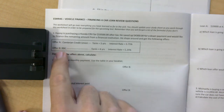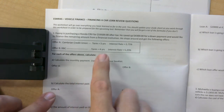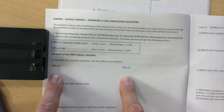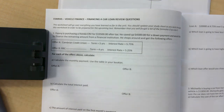So is it offer A or is it offer B? Is it Cambrian or is it RBC? Which one should I go with? How can I compare them? So for this particular case, this purchase, you're going to have to do two separate calculations all the time. And then on page 5, you get reintroduced to buying used private, used dealer, all of that stuff to review for tomorrow.